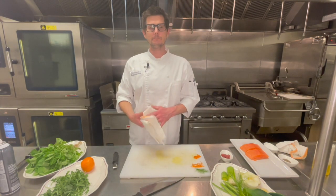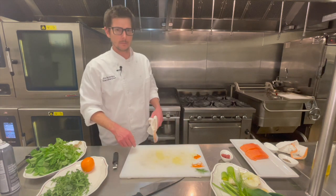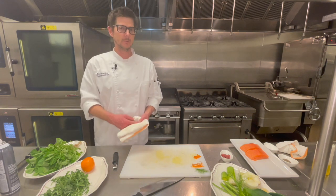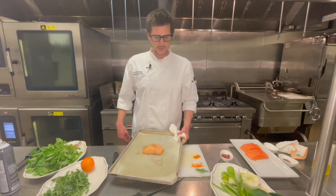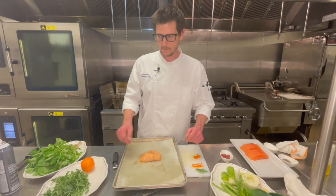Okay, so it's been about 6 or 7 minutes, and I'm going to pull the salmon out. It's about halfway done, and that'll allow us enough time to let the salmon finish cooking while the rest of our vegetables come up to the right temperature. Okay, it's a good looking salmon right there. It's about medium rare right now, maybe close to medium.